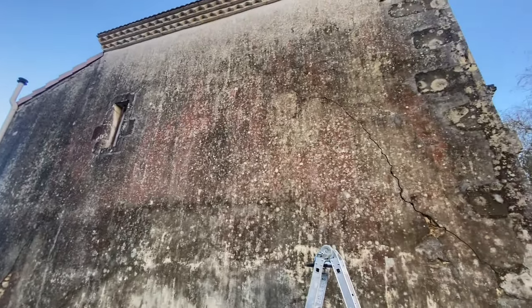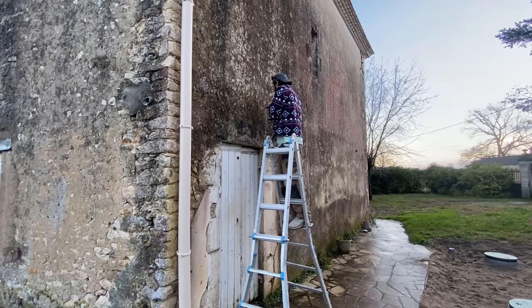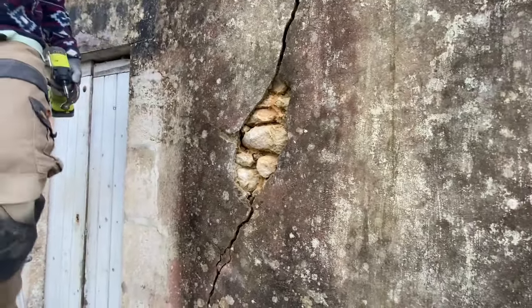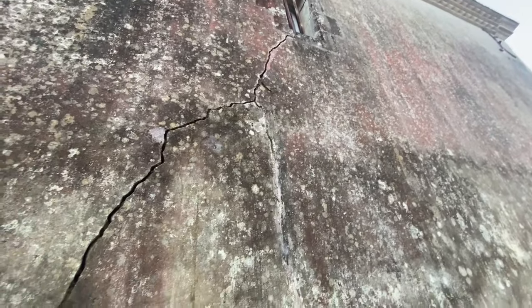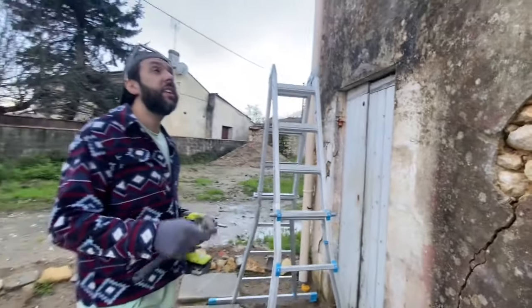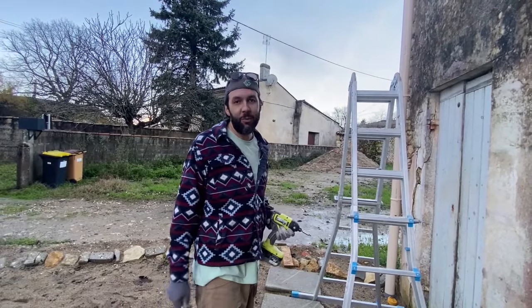Maybe someone can explain to us why there is this crack. Nathan, do you want to explain this crazy crack here? This crack happened when we had a heat wave, actually. But that was like a year ago, right? It was a year ago, yeah. Once we remove all the beautiful cement, maybe it'll fall off on its own and we don't have to do it.